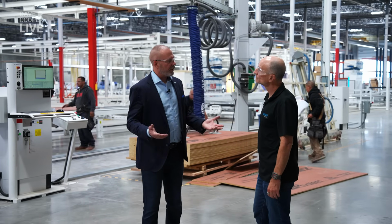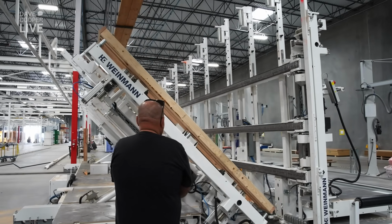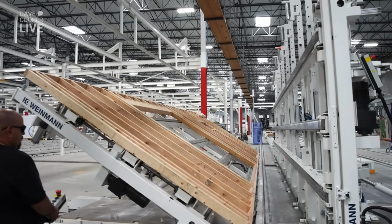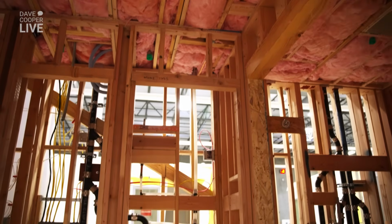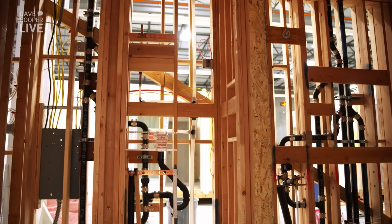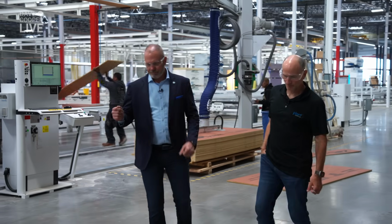So that brings me to another great question. Are you doing open panels and closed panels? Both. It depends on the project. That's awesome. So if I'm a framer, I can have a closed panel system or an open. Windows installed, conduit for your plumbing, electrical, all ready. And then all that's also prepped if it's going down the volumetric line. Exactly. All right, so why don't we go take a look at that? Great. All right.